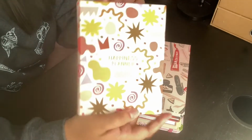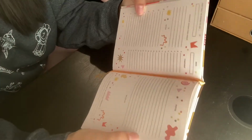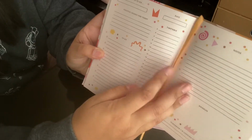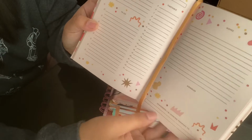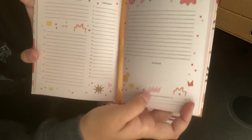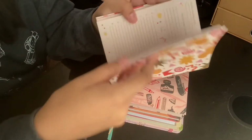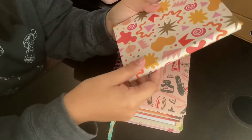So this one has got sort of like a cute little doodle design. It is a happiness planner. It contains things like, for fun, I'm going to do positive things for today, timetable, to-do list, notes to take, a little doodle section there at the bottom, and then tomorrow I'm looking forward to, and obviously that's probably about a year's worth, mayhaps, I don't know.